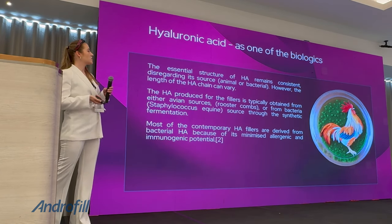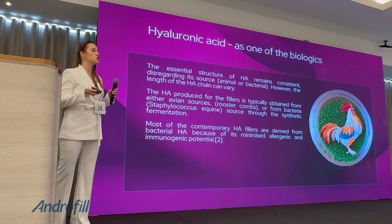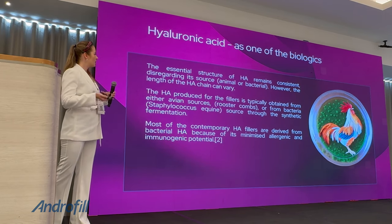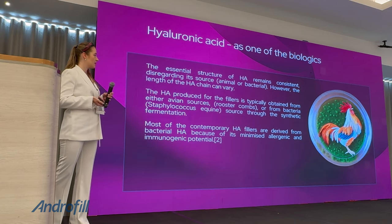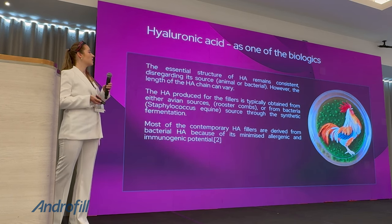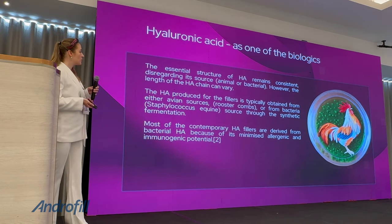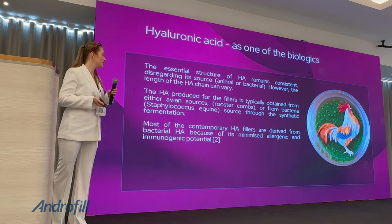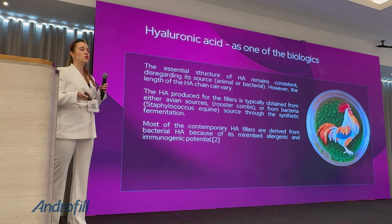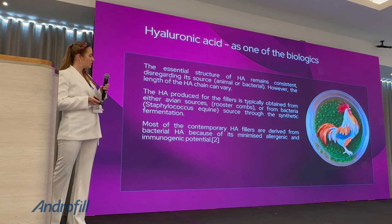The essential structure of hyaluronic acid remains consistent disregarding the source of hyaluronic acid, whether it's animal or bacterial based. However, the length of the hyaluronic acid chain can vary. And as we know, most of the commercially available hyaluronic acid fillers were typically sourced from avian sources or they have a bacterial origin.